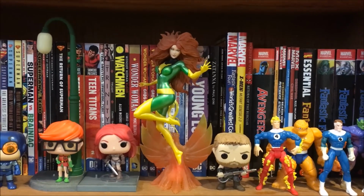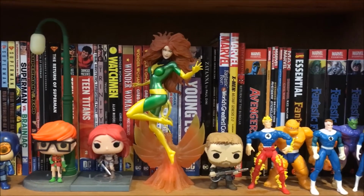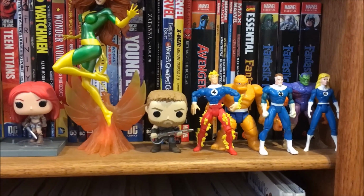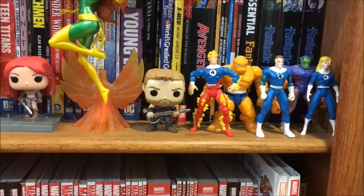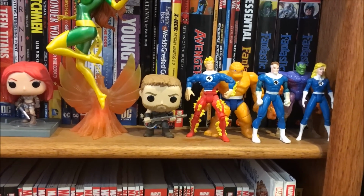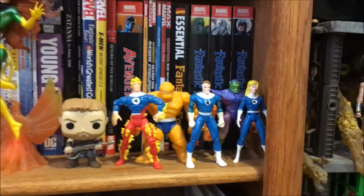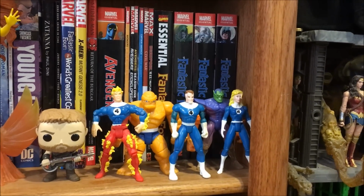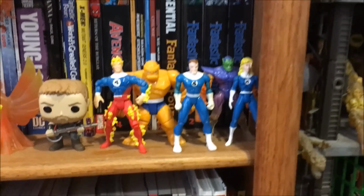You know, I would prefer collecting these over Marvel Legends. And that's just me. And then you have the Thor Ragnarok Funko Pop. I actually got this for free because I built up my points for the Disney movie rewards. So there's that. The Toy Biz 5-inch vintage Fantastic Four from the animated series.